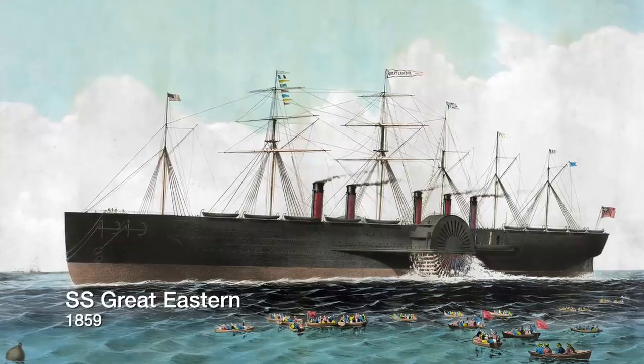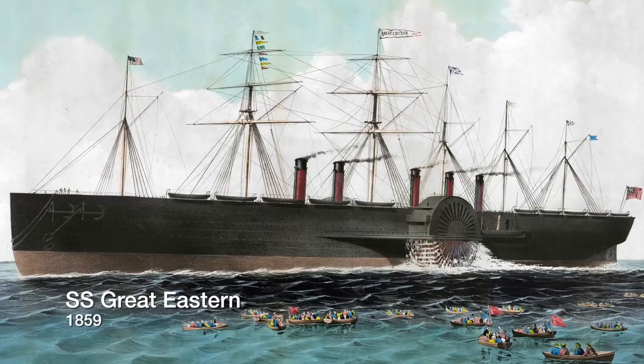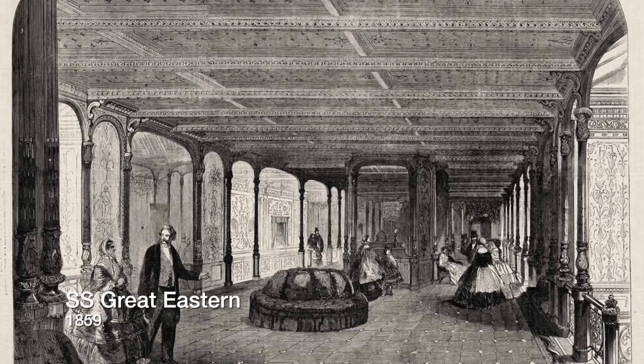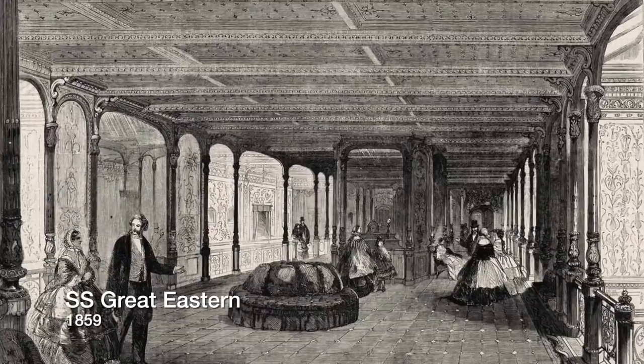Yeah. So in the earlier days of steamships, you have the Great Britain, you have the Great Eastern, two of the ships by Brunel. They would have this grand saloon, all right? And they'd have an upper saloon and a lower saloon, and these would be massive rooms that run, not the full length of the ship, but a good portion of it.